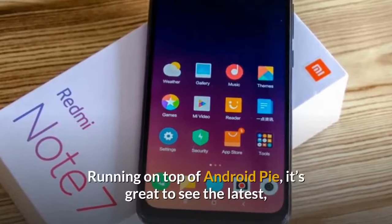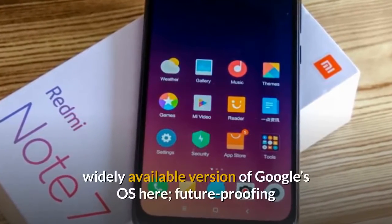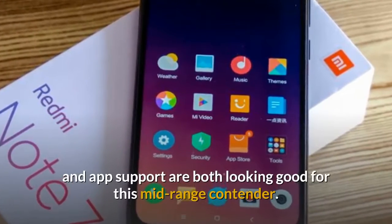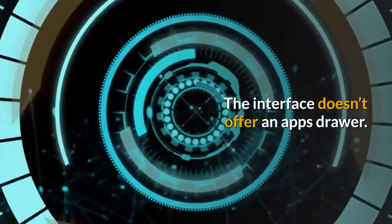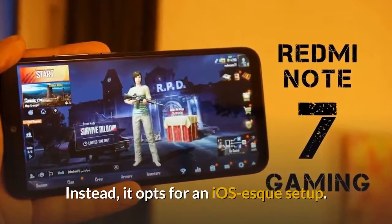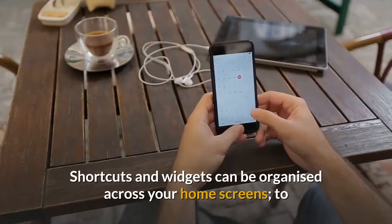Running on top of Android Pie, it's great to see the latest, widely available version of Google's OS here. Future-proofing and app support are both looking good for this mid-range contender. The interface doesn't offer an apps drawer. Instead, it opts for an iOS-esque setup. Shortcuts and widgets can be organized across your home screens.